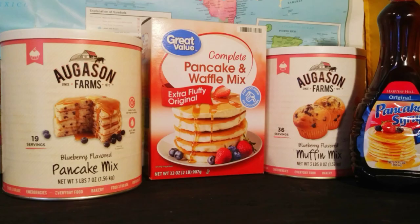Alright, next up we have pancake mixes and syrup. Now the box is a Walmart brand pancake mix, and I use the Augason Farms for extra extended life storage for pancake mix and muffin mixes. Of course, if you prep for a pancake mix, you kind of want to have some syrup too.